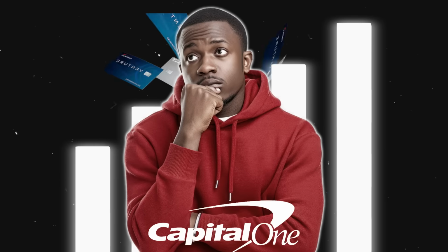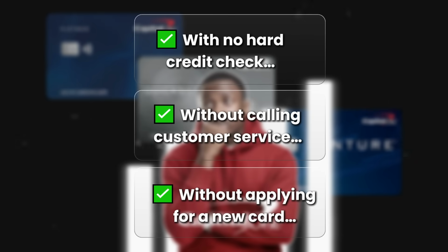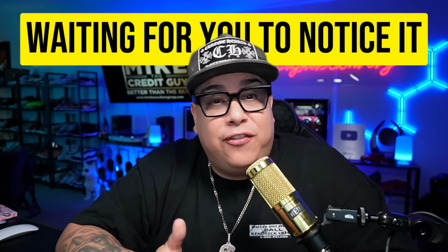What if I told you you could instantly upgrade any Capital One credit card with no hard credit check, without calling customer service, and without applying for a new card? And the best part, this hidden method has been sitting inside your Capital One account the entire time, quietly waiting for you to notice.